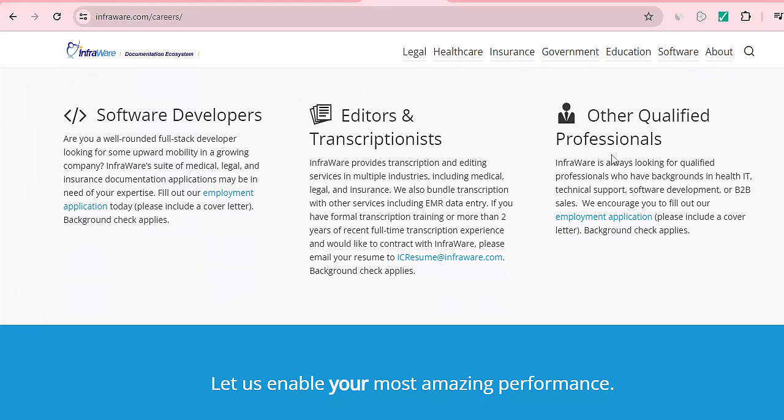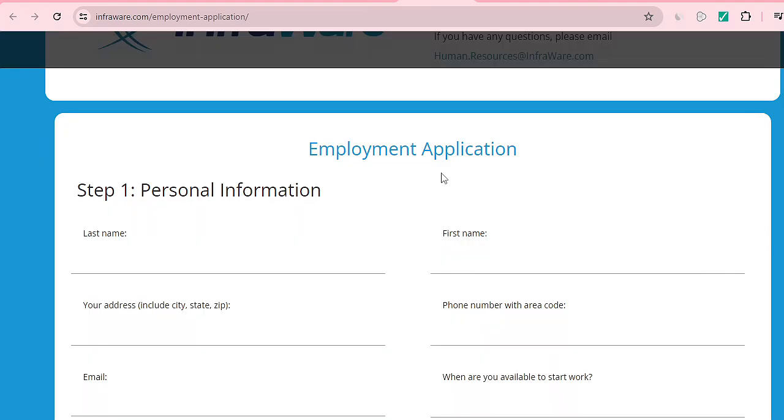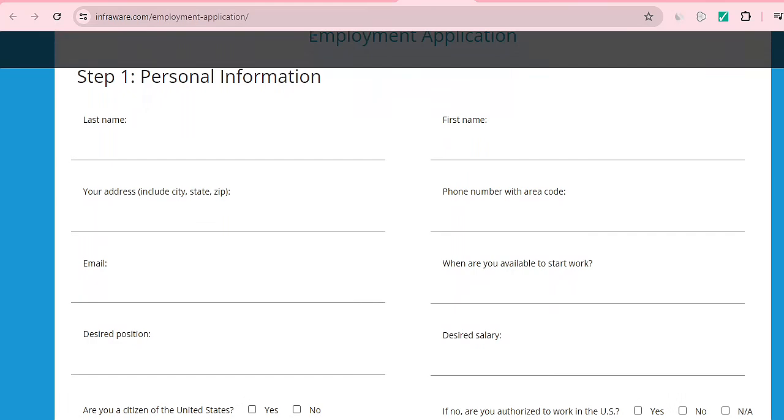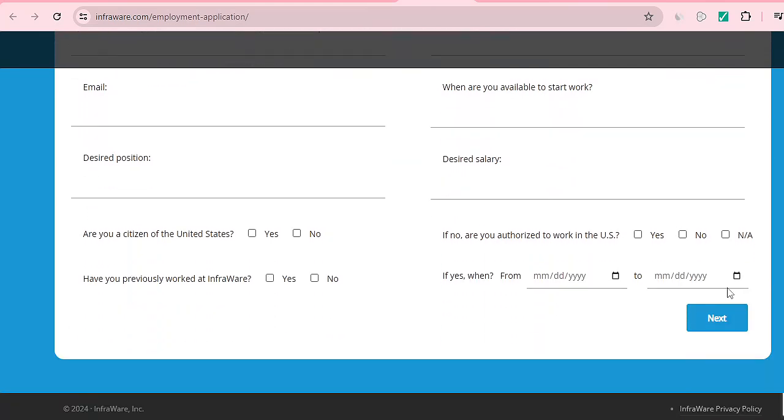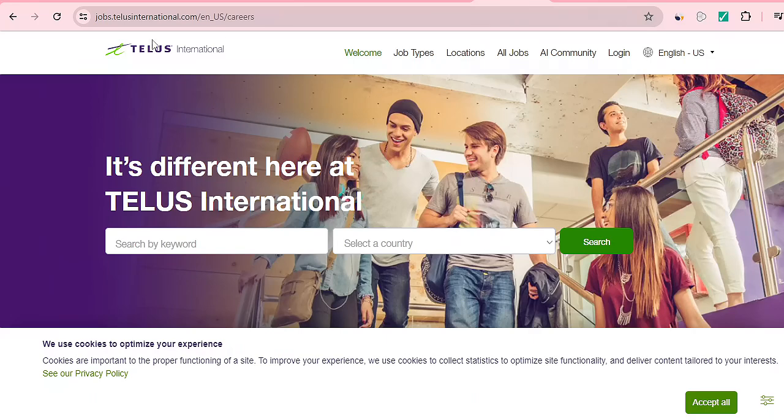And other qualified professions. So for example, if you feel that you have some job that you can be able to do, like software developer, you just need to click on employment application. It's going to take you to that particular form that you need to provide your details. So you'll have to fill this employment form with your details, right, and then you click next, and then they are going to verify your information, right? So should you have any problem filling, kindly just send your queries to this particular email address, human.resources@infraware.com.